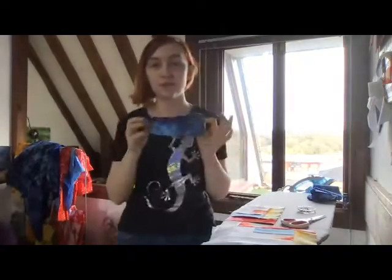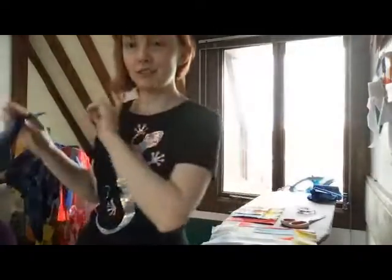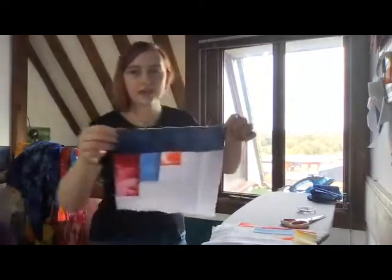All right, so I know that this little leftover bit will not fit on this box. So I'm just going to hold it up so you can see the design. And then it's going to go in my bucket of things to use in future projects. And here's that block.